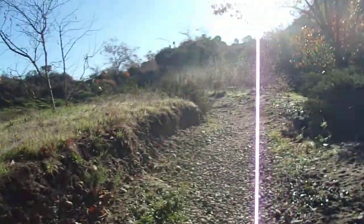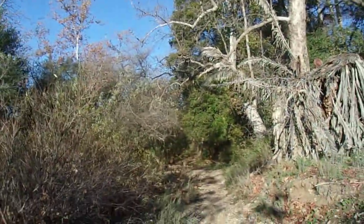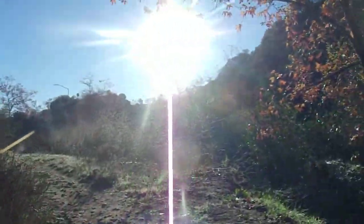It's a pretty common tree in the cityscape, so being within the city limits, near a lot of suburban areas and a lot of houses up there on the hill, these plants will establish. They like to establish in these riparian areas because they like to have some access to water. So you can expect them to pop up quite a bit here.